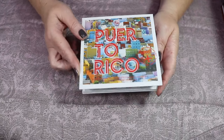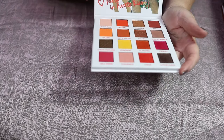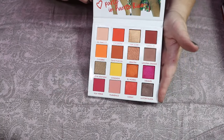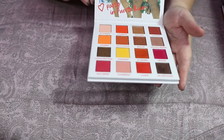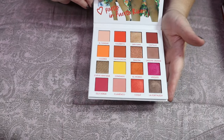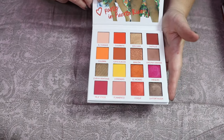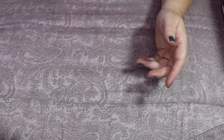Party in Puerto Rico. I'm undecided on this palette. I have used it once. I may have used it in a collab video, but I have not used it since. Ugh. What to do? What to do? Leanna, do you need this? Do you need this? I'm going to declutter it.